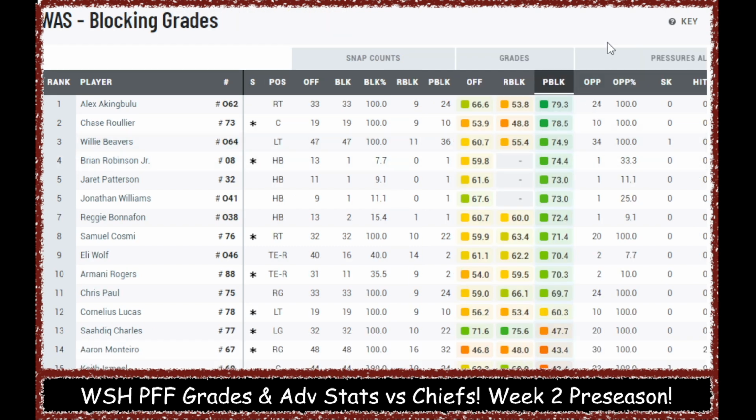And then lastly, just blocking grades wise, Alex Akingbulu had the highest pass block grade. Chase Roulier right behind him, which is really good news. Even though his run blocking grade was abysmal, that's still very encouraging, even though he's still ramping up and dealing with injuries, that he could pass block that well. Then Willie Bevers had your 3rd. Brian Robinson was 4th. That's very encouraging.